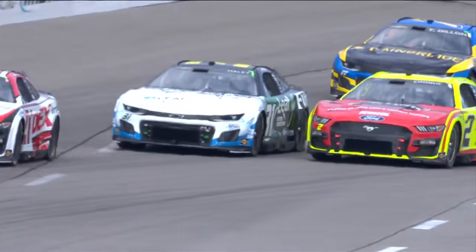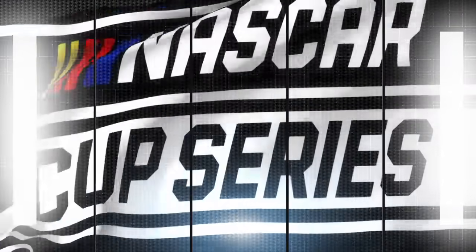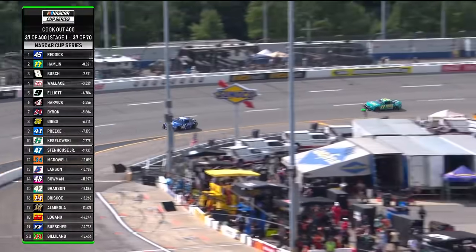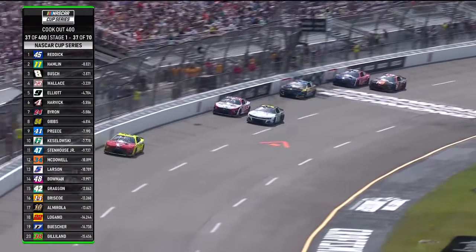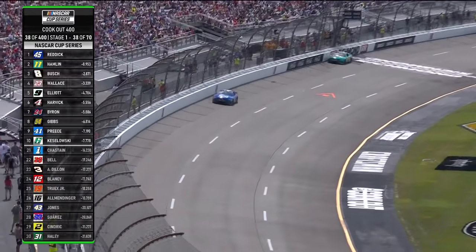Let's take a look right here. This is the 31 of Haley, 2 of Cindric. We're going to see this a lot. No harm, no foul, but that just shows you how easy it is to slide up. Now, these two cars, we talk about saving tire and doing everything right. They have to work their way through this mess. So I think that's the hardest time to stay patient.